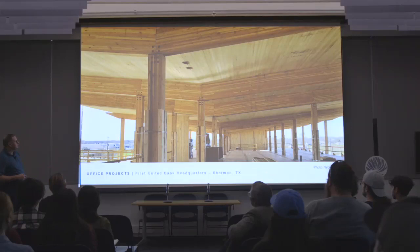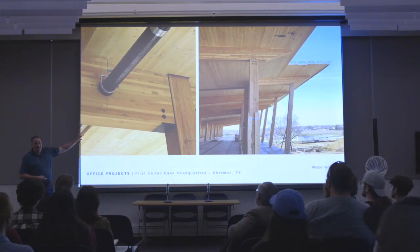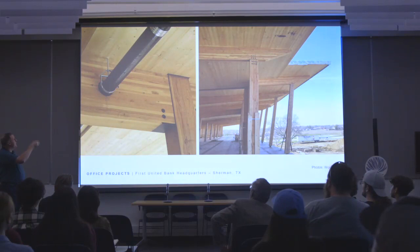So here's some of the connections closer up, beam to column connection. Here's the penetration through one of the glue lams. That's one of the things that is a little bit tricky when you deal with mass timber, when you have things run through the beams. You can't just do it willy-nilly. It's a little bit more flexible with steel. With mass timber, you got to be a little bit more precise. The manufacturer will come in here and CNC the hole in that glue lam, but then they're going to come back in with these large screws and reinforce around the opening.